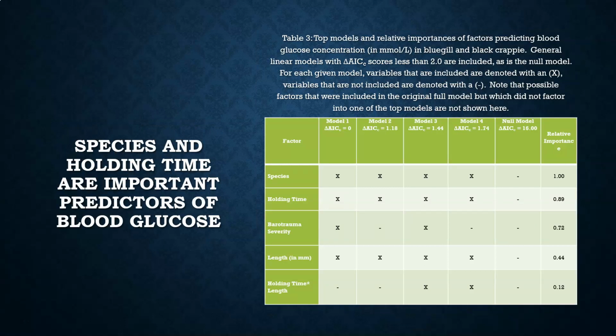And then our final table here is looking at the most important models in determining the factors affecting blood glucose. So we have 4 models that were within 2 of the top model, and we have our null model, which again has an AIC information criterion value of 16. Our factors that were included in our best model were species, holding time, barotrauma severity, and fish length.